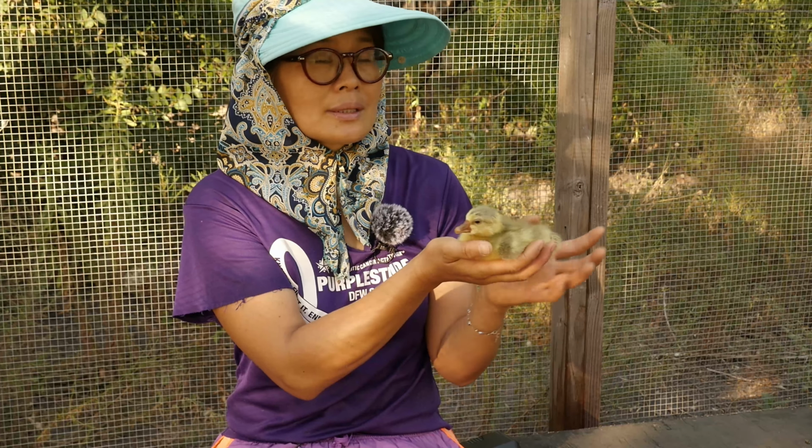What we set up is a doghouse. This is from the previous owner. They just left it here. We turned that into basically a brooder. One of the brooders actually has a door that opens so that the chickens can come out to this run that is separated by this 2x3 fence.